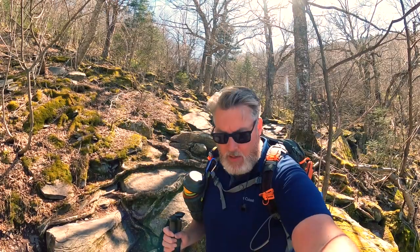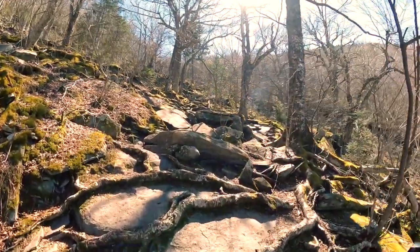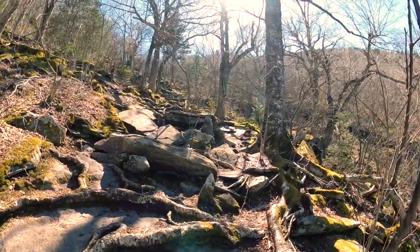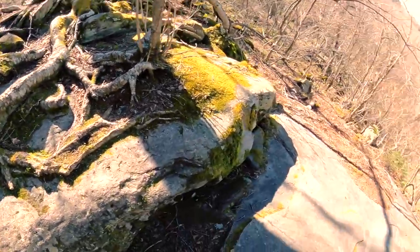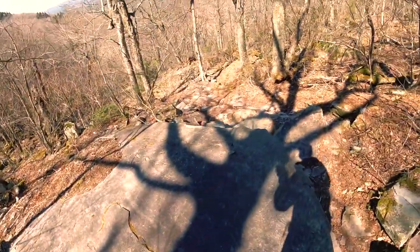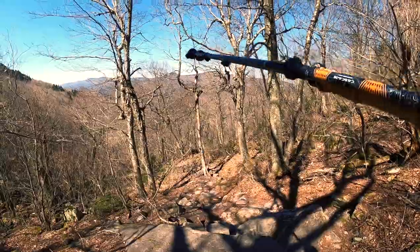Coming down the notch, and I just realized that I haven't looked backwards in a while. And it is beautiful. Just green rocks, everything's all covered. Beautiful. 2.5 miles of down. And again, Catskills High Peak and Round Top.